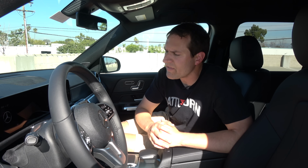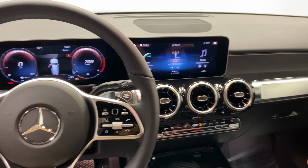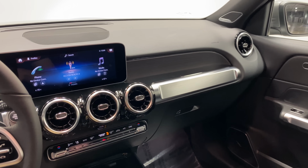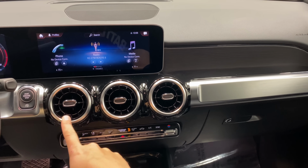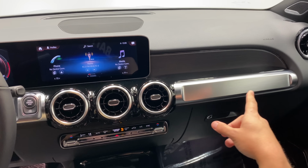And next up, to me, one of the very first things you notice when you climb inside the GLB is that the materials are all really nice for the price point. Everything in here looks good. This interior is a lot better than you'd expect for a vehicle that starts around $37,000. For instance, the dashboard with this aluminum trim, from the starter button to the climate vents to this piece over on the passenger side, all looks really, really nice.